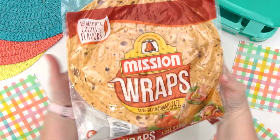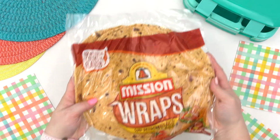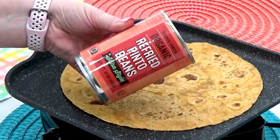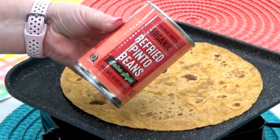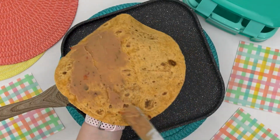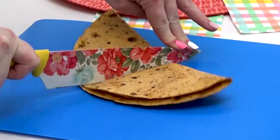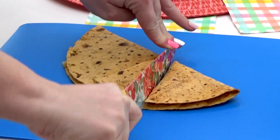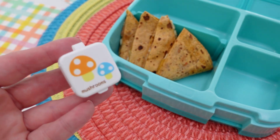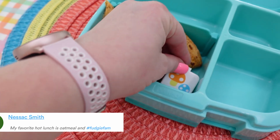For Hannah's main course, she requested a quesadilla, and keeping with the orange theme, instead of a regular tortilla, I decided to use these tomato basil flavored ones because they are nice and orange. Hannah also requested to have some refried beans in there, and of course I'm adding plenty of cheese too. Once the quesadilla is done, I can add the little triangles to the lunchbox, and in the section I'm also going to be adding a container of ranch, but that's not for the quesadillas, that's going to be for the veggie, which is coming soon.